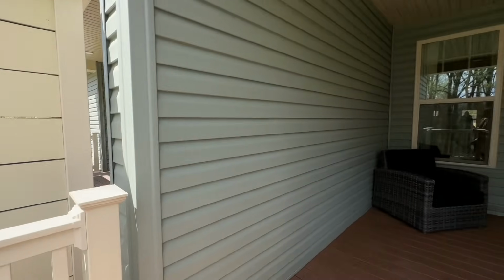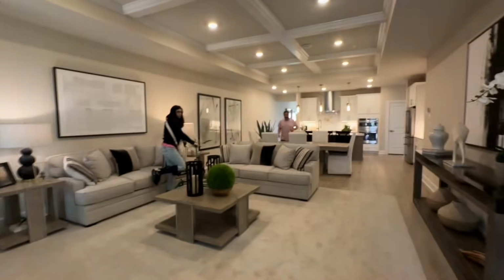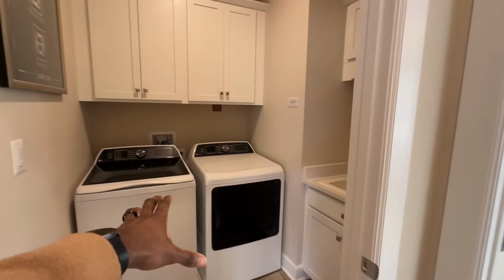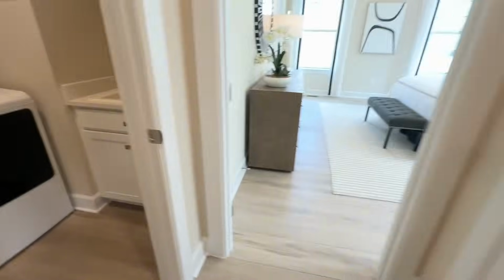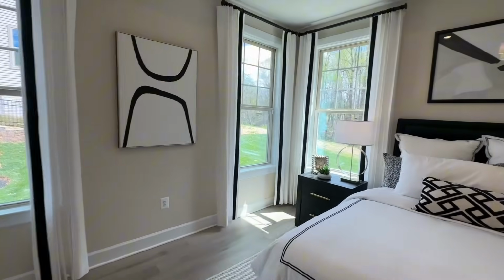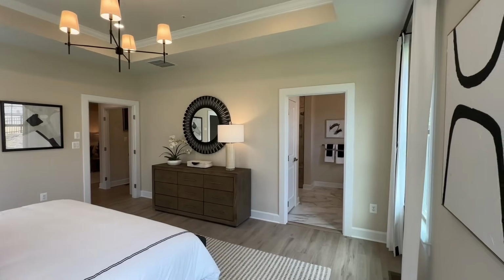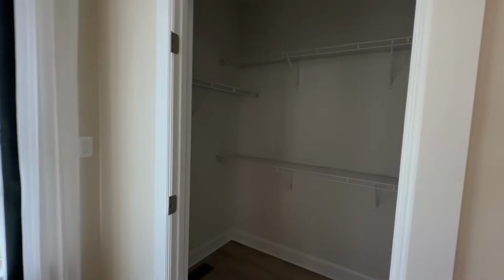So we're going to start off with the main bedroom, which is right here to the right. So we have our laundry area right here. Linen closet. And this is the main level bedroom, right? So you have main level living in this house, which is quite frankly the point of buying a home in a 55 plus active adult community. You want that first floor living where you don't have to go up and down the steps and do all those things, right?